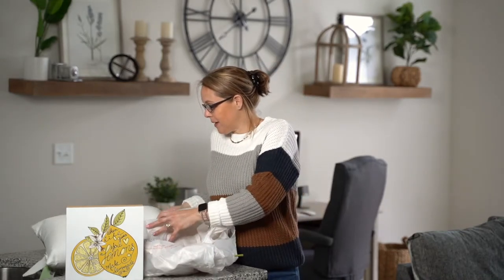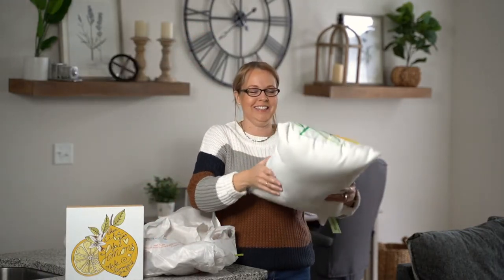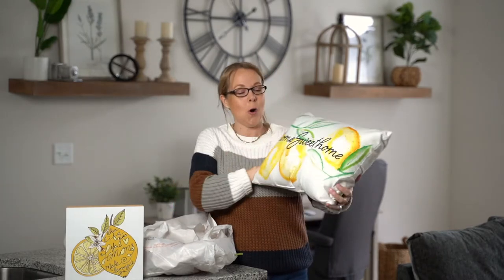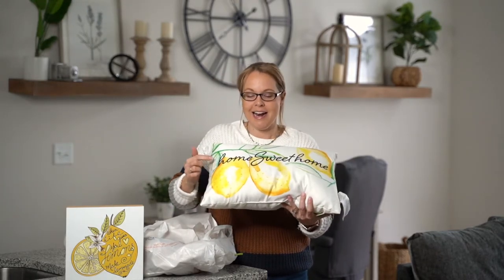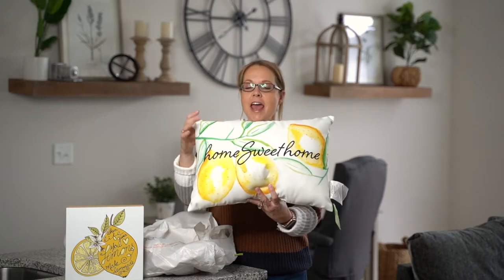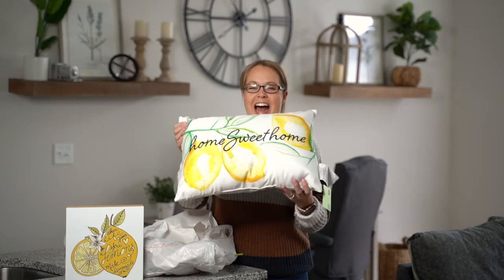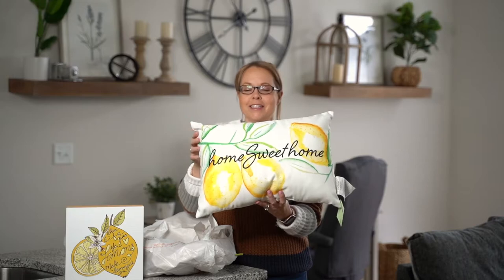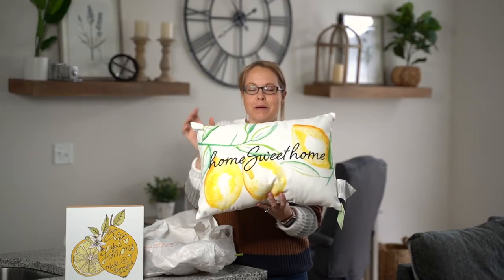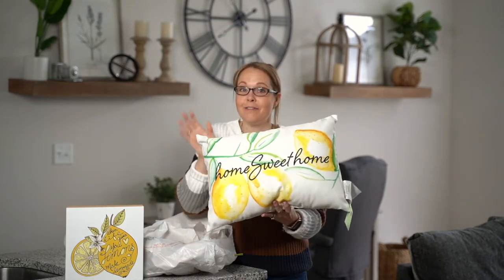The second thing I picked up, now you guys know me, I love my pillows, if you saw my last video, but I picked up this sweet little home sweet home pillow, and again, it has all the lemons on here. It's kind of like a light canvas texture, and I just love this watercolor look of the lemons. I thought it was perfect. I have a great spot that I'm putting this in that will add a little bit of color and a little bit of contrast. Now this guy was $29.99, but again, I got 40% off.